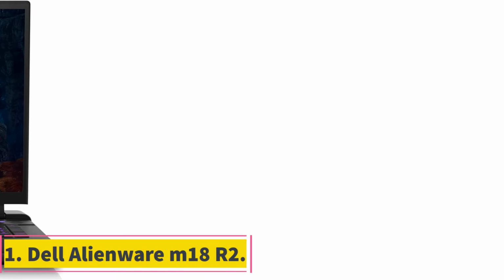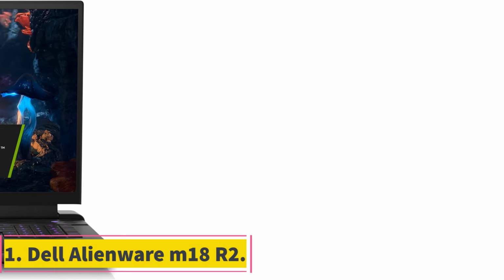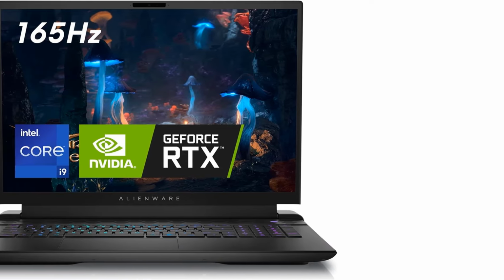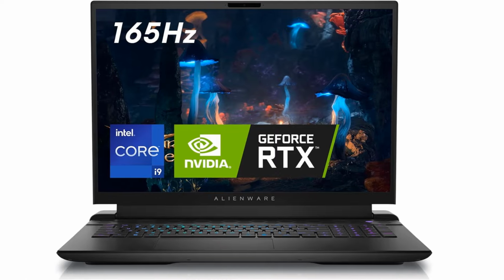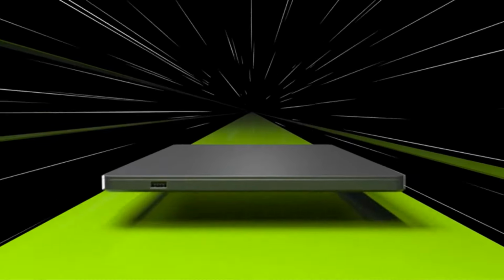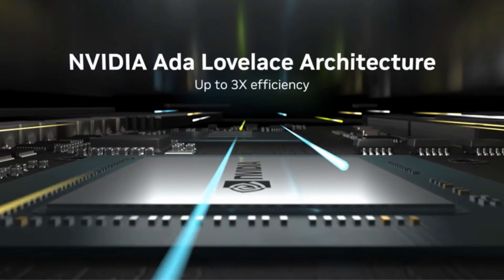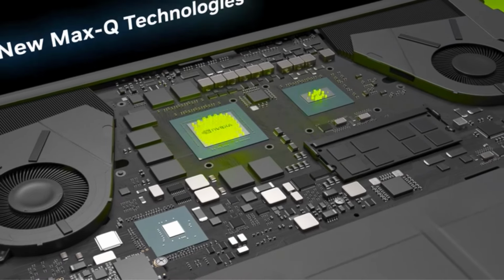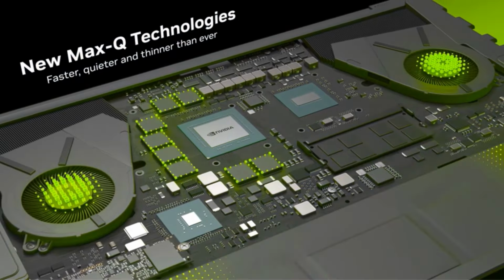Number 1. Dell Alienware M18R2. The best gaming laptop we've tested is the Dell Alienware M18R2, 2024. This large 18-inch model delivers a fantastic gaming experience with high, consistent frame rates. It's available with fast Intel 14th Gen CPUs and discrete NVIDIA GPUs, up to a Core i9-14900HX and an RTX 4090, respectively.